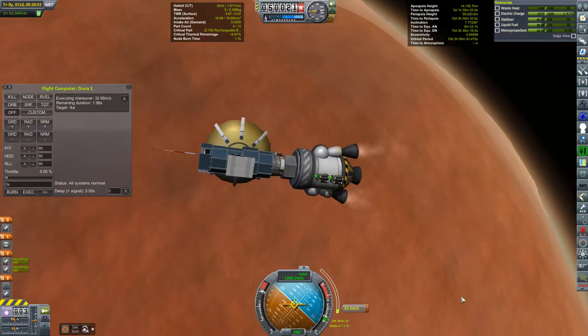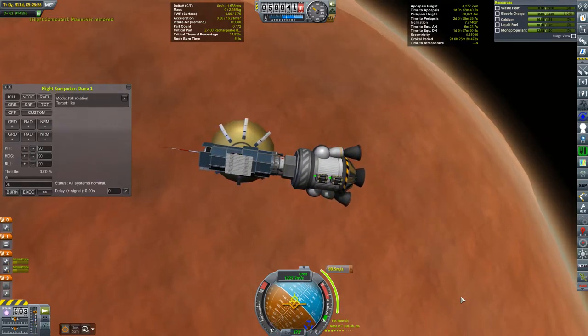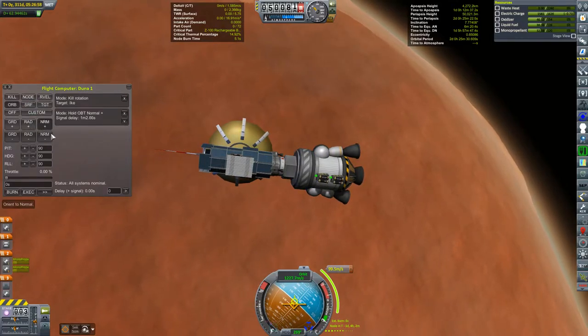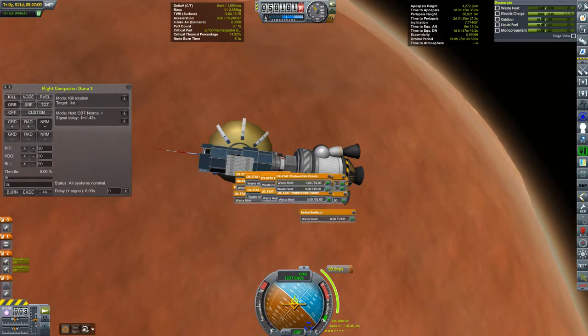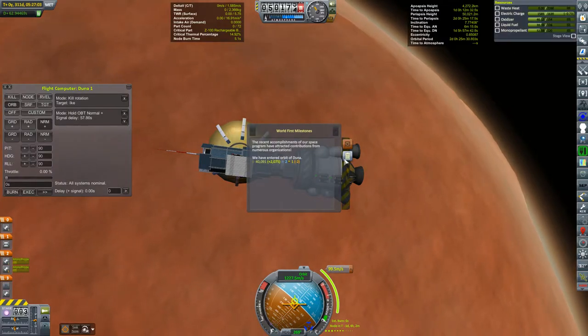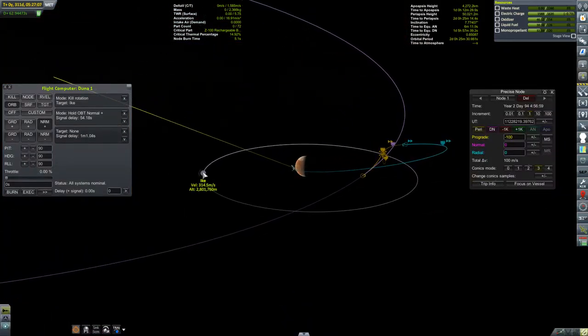Just about there. Oh, that must be our capture. Little camera jiggle. We'll put this on the normal vector. Solar panels do need all the help they can get. The sun is weaker out here. Oh, got a milestone here. That's for getting our orbit around Duna. I already got previous milestones for entering Duna's sphere of influence and transmitting science.